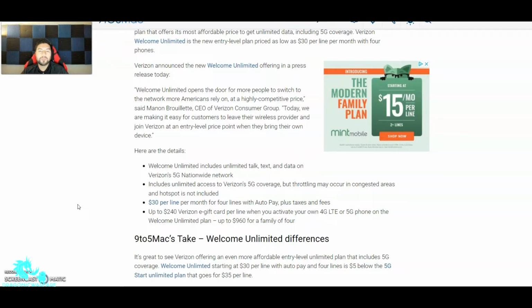Welcome Unlimited. So times of congestion, and this is what I was talking about, because a lot of people aren't on Verizon's network, depends where you're at. Speeds slow down quite a bit, guys. It's almost like hitting the brakes quite a bit.